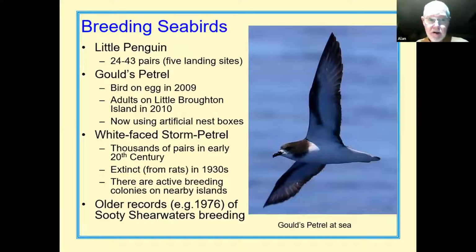The following year, adult birds were heard on Little Broughton Island, so it's really only 50 metres away from where the bird on egg was. Those 2 data points were a motivator in the eventual installation of the artificial nest boxes. We'll hear more about them later, but Gould's Petrels are certainly breeding on Broughton Island.